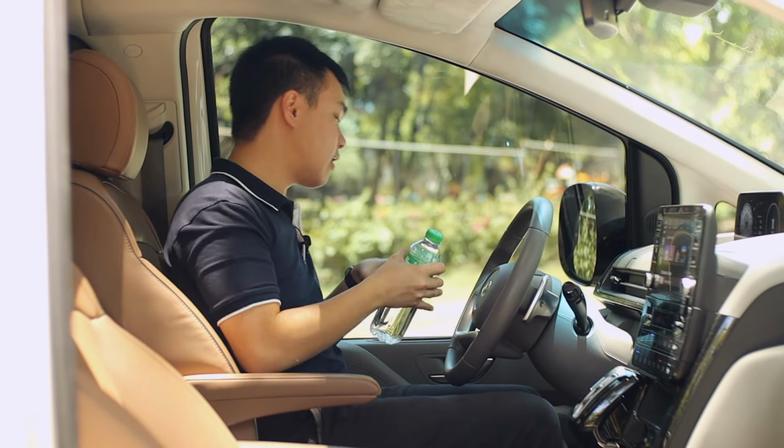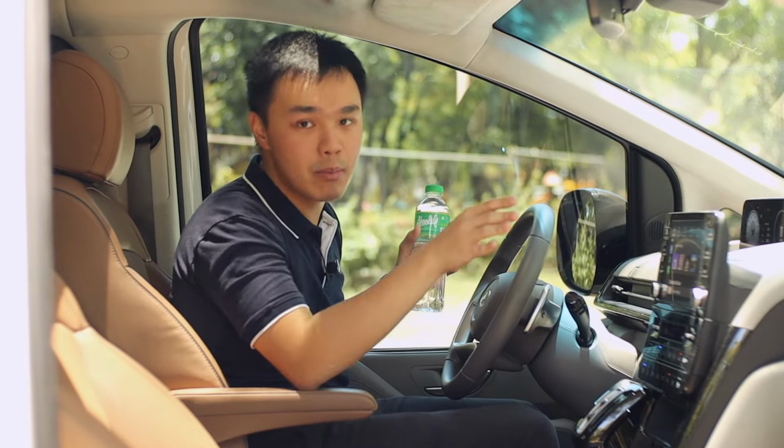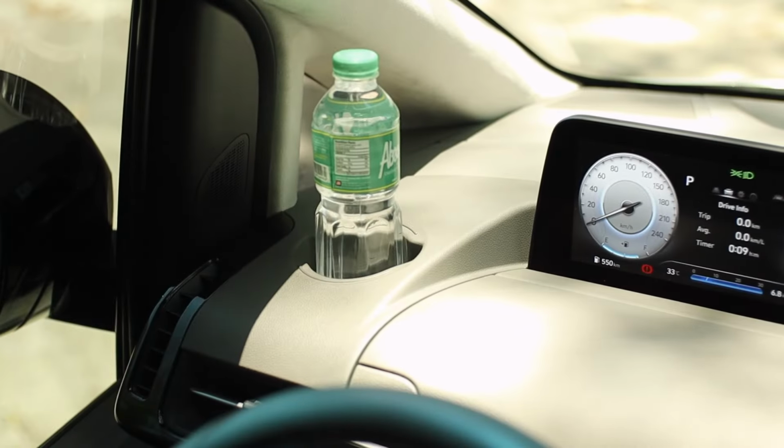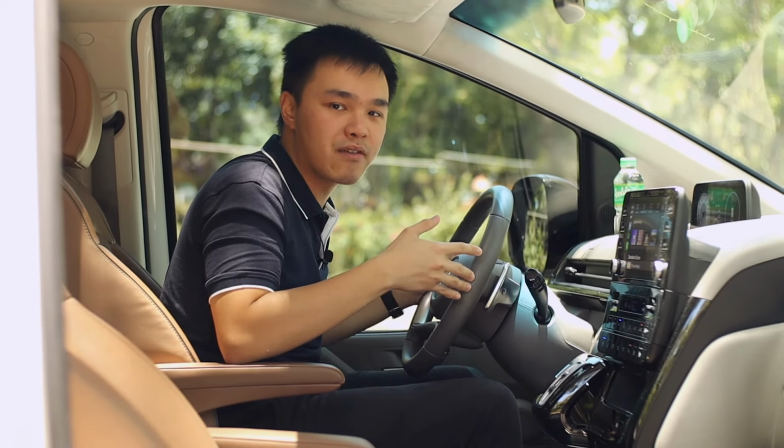And if you want extra stuff, your door panel has way more storage spaces. And right here by the driver's side is another cup holder. So this car really is perfect for road trips.